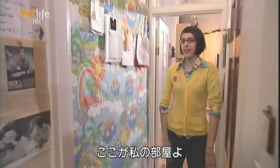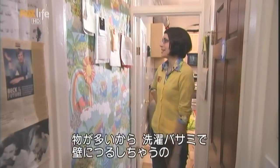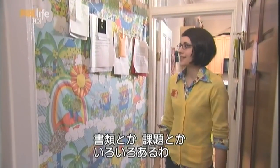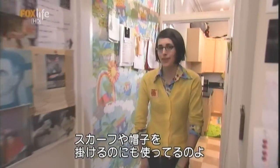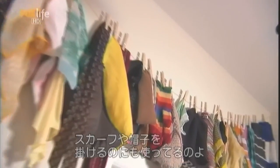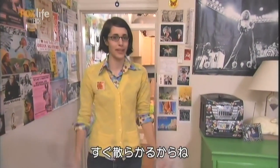This is my room. I have a lot of things that I have to keep organized. One of the ways that I do that is by putting things on clotheslines. These are just papers, assignment sheets, and things like that. I also have a clothesline up on top of my closet to hold my scarves and hats and things like that, just to keep them off the floor. Clotheslines aren't just for backyards anymore.